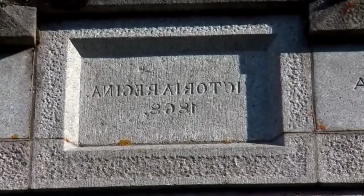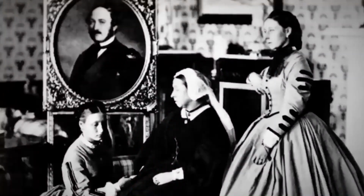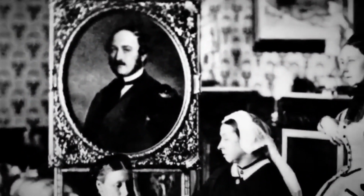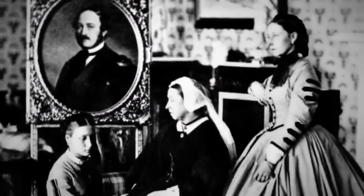It was an additional place where she associated to it. It became hers, her widow's cottage. And it just shows the depth, I think, of her despair and her need to escape. And it was at Balmoral that she found a place to do that.